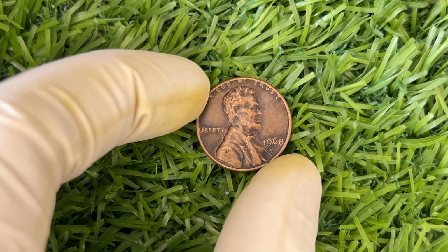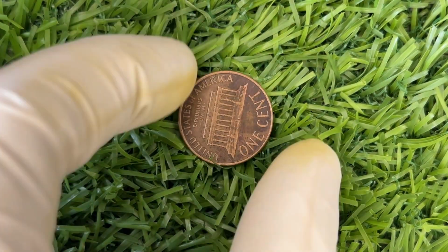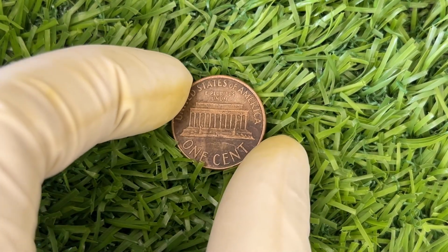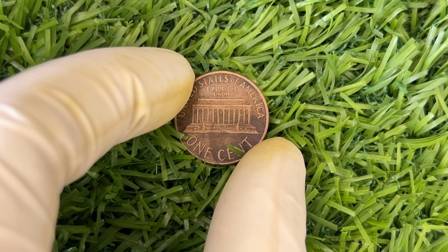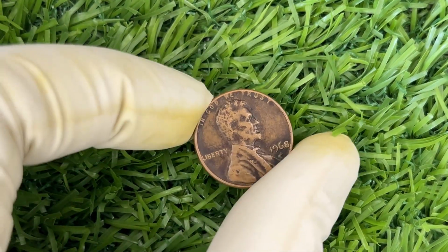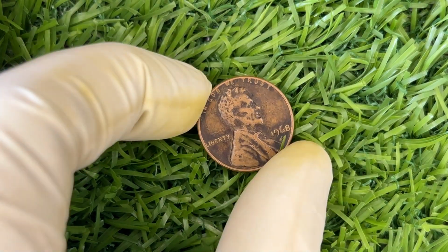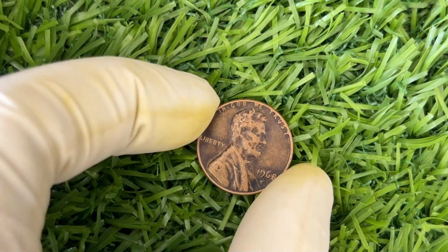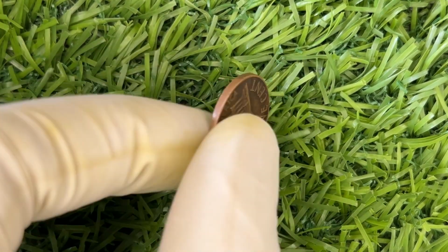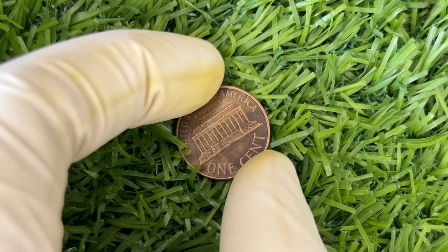By the end of this video, you'll know exactly what to look for and how to turn that dusty penny into a life-changing treasure. Oh, and before you start flipping every couch cushion and emptying your piggy bank, let's make sure you know what you're looking for. Not every penny is a golden ticket, but the ones that are, they're like winning the lottery without even buying a ticket.